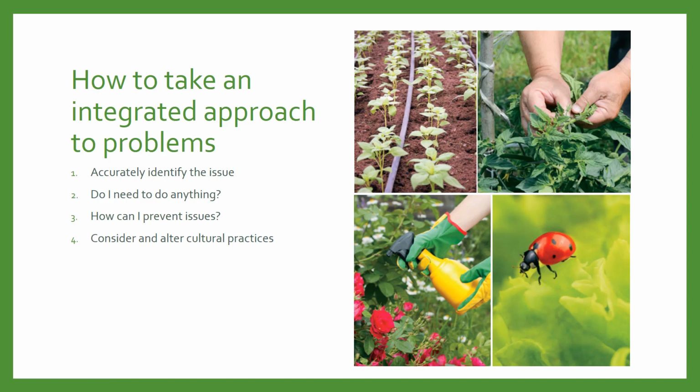And using mulch. If you're not using mulch already, using mulch can make plants healthier and happier, which are more resistant to problems, and it can help prevent the spread of problems. Case in point are our tomato blight issues.